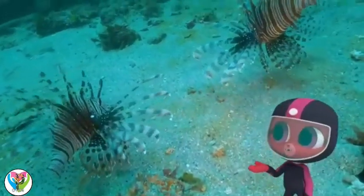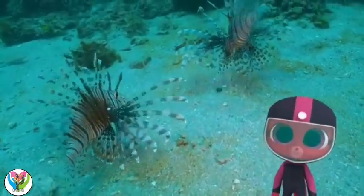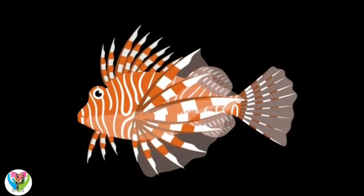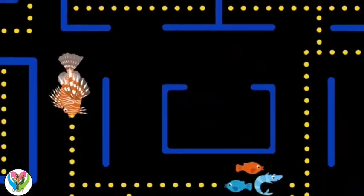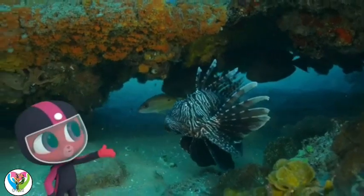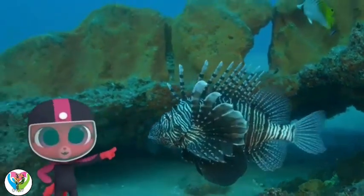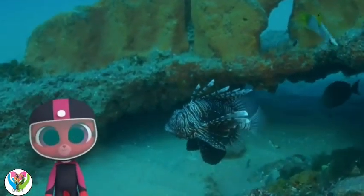Look, those lionfish are exploring. They're looking for food. Lionfish get very hungry. They can eat up to 30 times the size of their stomachs. So, lionfish are venomous, they spread their fins to block prey, and are fish. Not much like lions at all.